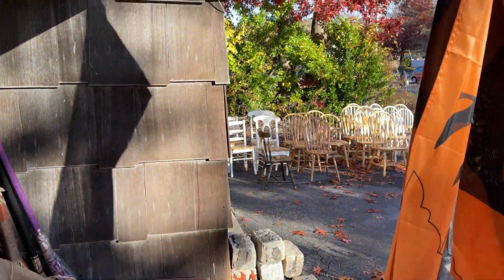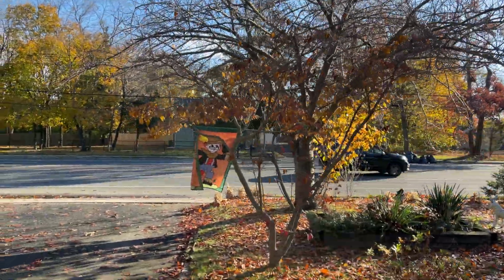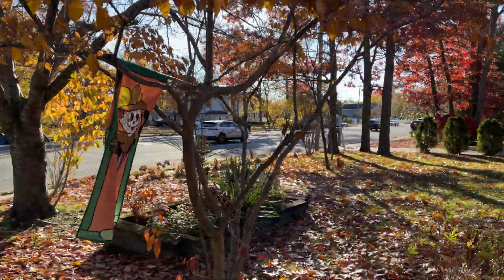And on our way there, we will be flying our witch flag, which reminds us that Halloween is in autumn, and autumn is very close to awesome.